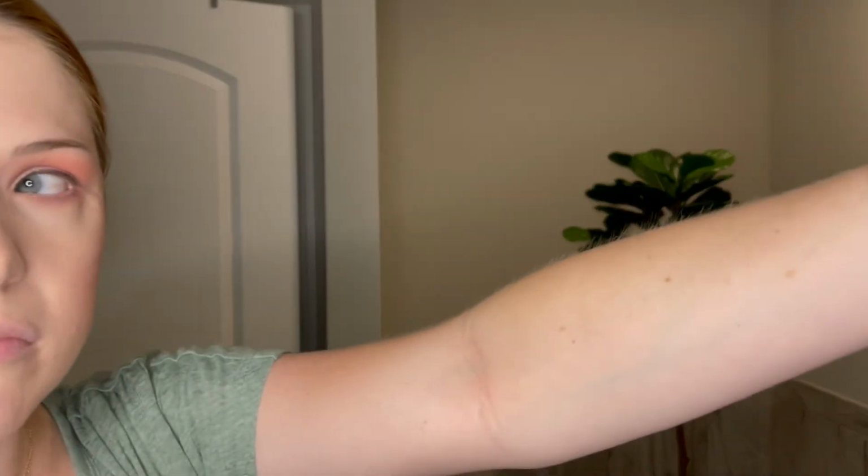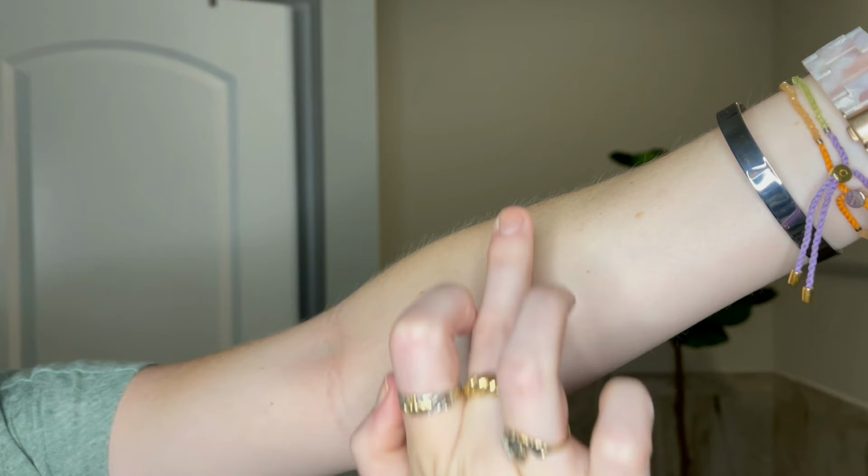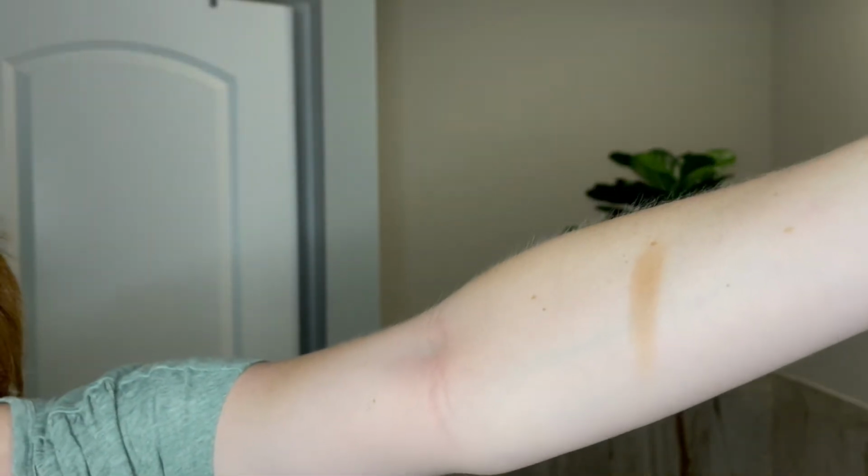Oh, it's really creamy though on my arm for y'all, okay? We've said before, I'm translucent. So that's the swatch, okay? Which honestly, it's not that bad. It's really, really not. So what I'm gonna do is I'm gonna go in with this BK Beauty 103 brush instead of like my typical more dense bronzer brush. And I wanna see how it works.